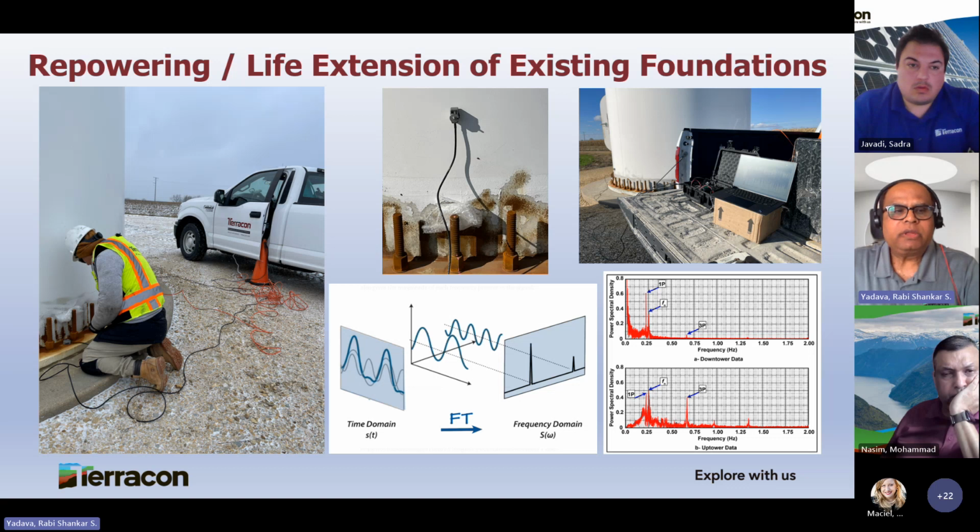So we look at the foundation to see if it can support the turbine. First, they have to go to the structural engineer to make sure that the existing tower can take that load. Once the structural engineer says okay, it comes to us, and we perform the analysis as if it is a new foundation. We do a fatigue analysis and all kinds of structural and geotechnical design, and come up with the solution. The other option is life extension.